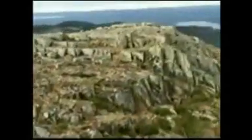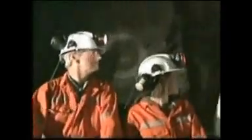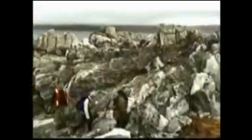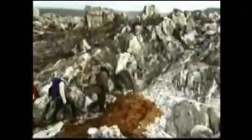But how did the shield form? Where did its rocks come from? And what stories do they tell? Stories of money, dreams, and ingenuity. Stories of rocks from other planets. Stories of the rocks that formed deep beneath our feet and are now mysteriously exposed on the Earth's surface.